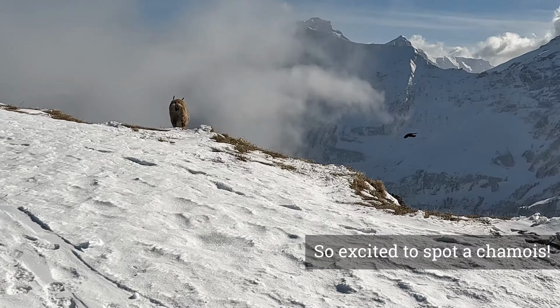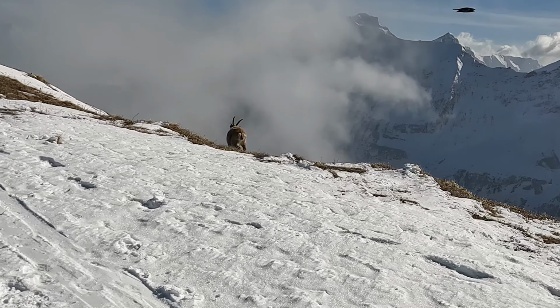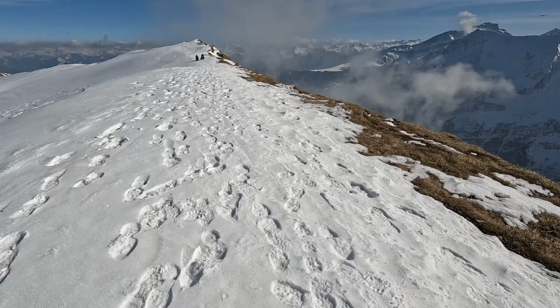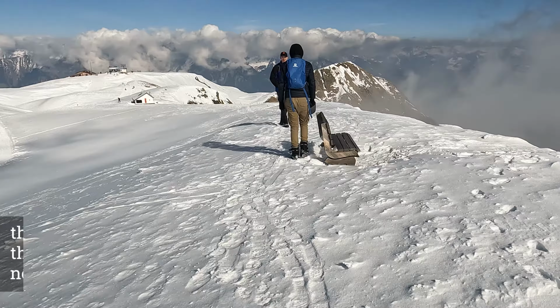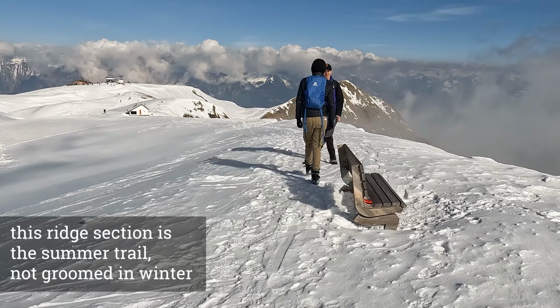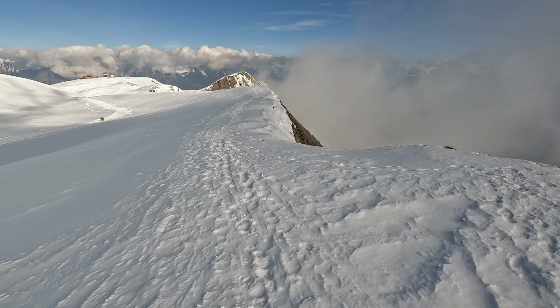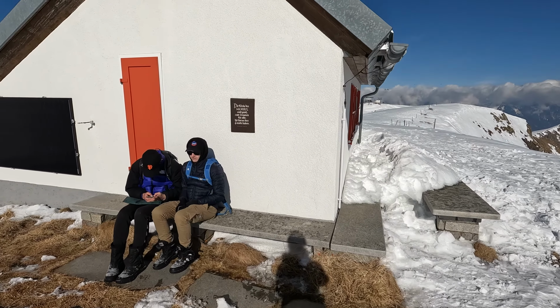Mountain goat over here. Go inside. Careful, don't get too close. It's a little warm corner here. Break.